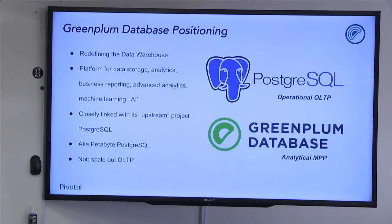Here I've shown you a slide where Postgres is an operational OLTP database, and Greenplum is an analytical MPP. In the world of databases, it's divided into transactional and analytical databases. If you want to know the specific attribute of one credit card transaction that's in a database, you would look it up or update it in the database. That's transactional. If you want to see a trend of credit card transactions over 7 years, that's an analytical query. These are two different workloads, two different use cases. So Greenplum is that analytical use case, and Postgres is that transactional use case. But both of them have a similar look and feel, and Greenplum is based off of that Postgres code base.